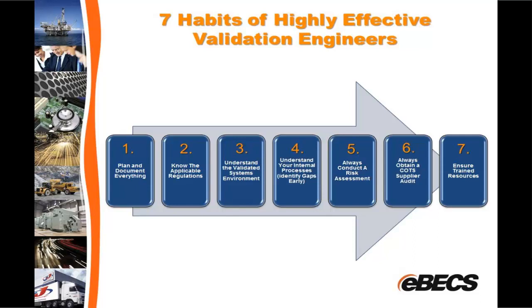So that leads me to, Mike, my 7 habits of highly effective validation engineers. After validating ERP systems, particularly Microsoft Dynamics AX for the last 10 years, there's 7 habits that promote good and effective validation exercises as you validate an ERP system. The first thing is to plan and document everything. You probably heard the old adage, if it's not documented, it didn't happen. That definitely applies to validation.